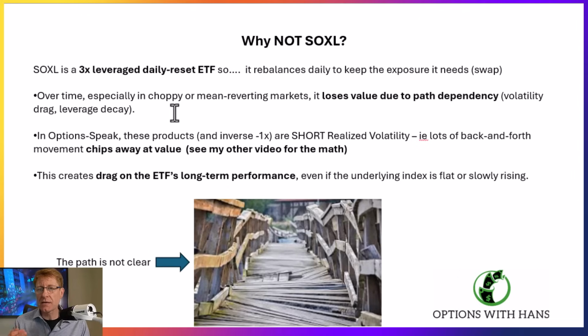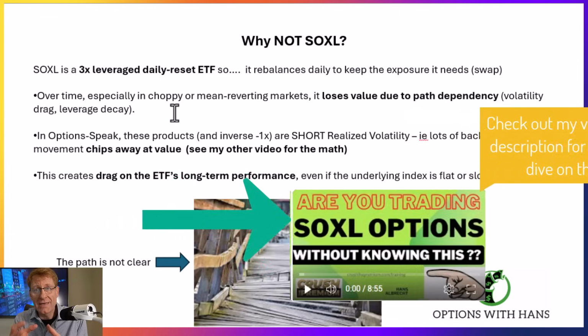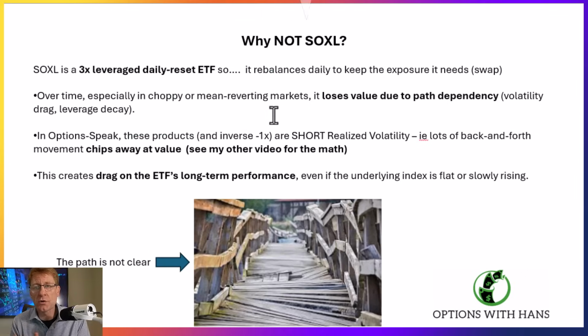And so basically, if the underlying goes up 5%, this thing's supposed to go up 15%. But then when the underlying comes back down to where it started, the leverage version is actually going to come back to a little bit lower than where it started. So even though the underlying index is back to where it started, you have now lost maybe 1.2, 1.4% on the underlying. That is leverage drag. That is essentially, in options speak, these products are short realized volatility.